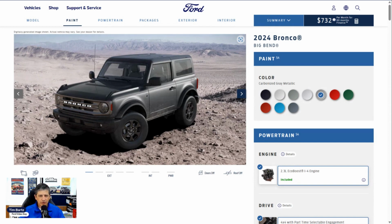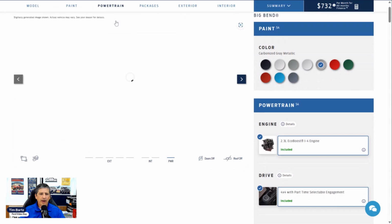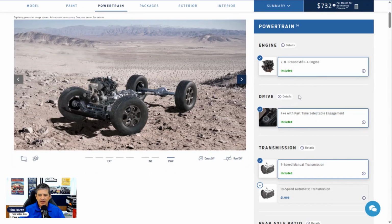And so we'll just start with a two-door to kind of give us an example of what this all looks like. Go to our mechanical or powertrain here to go over some of these features. Standard engine, and the only engine available, by the way, on the Big Bend trim now for 2024 is the 2.3-liter EcoBoost 4-cylinder engine. And that engine, because the 2.7 is not available, may take you completely out of the Big Bend.